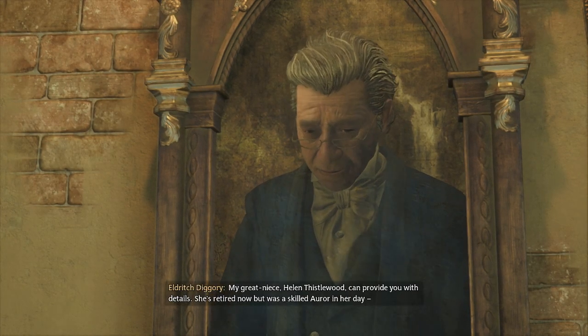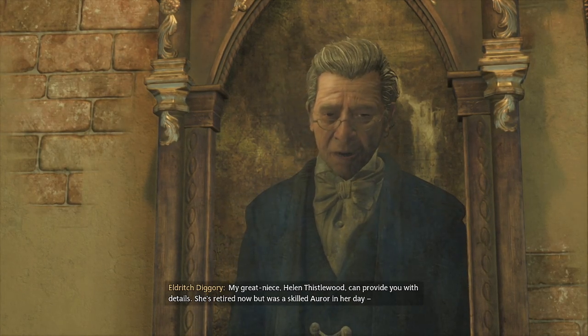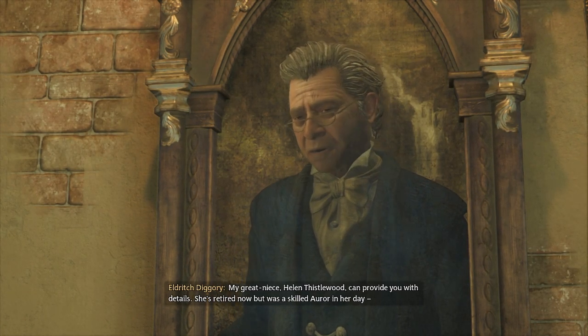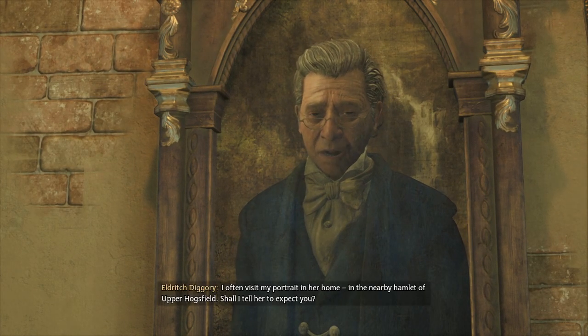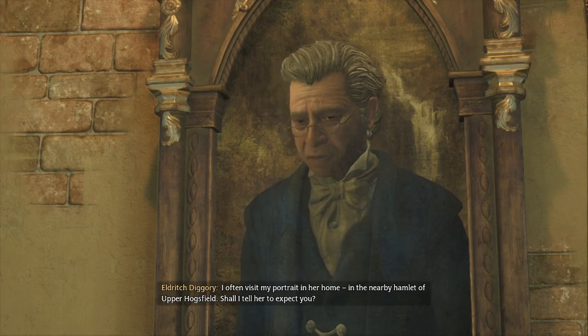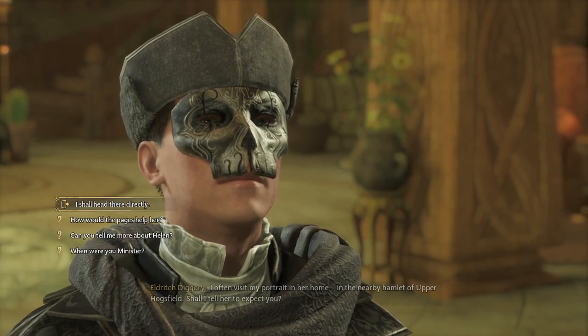Indeed. My great-niece, Helen Thistlewood, can provide you with details. She's retired now, but was a skilled auror in her day. And the unsolved murder of which I speak was her case. I often visit my portrait in her home, in the nearby hamlet of Upper Hogsfield. Shall I tell her to expect you?